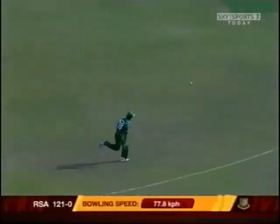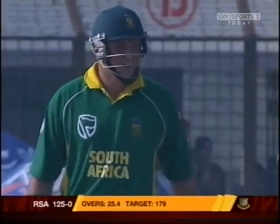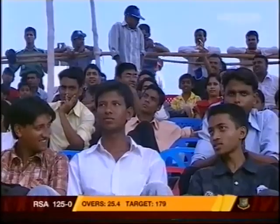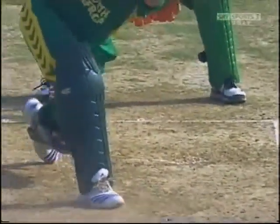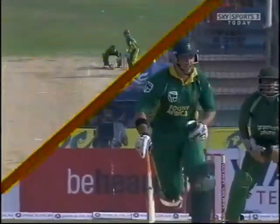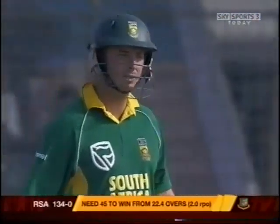Great shot. Improvisation at its very best. Just gave himself a little bit of room and placed it to perfection. High volley and well driven by Graham Smith through extra cover. Full delivery. Smith getting to the pitch of the ball, and his weight transfer through the shot was very good. Beautifully played. It's not the easiest shot to play, the inside out, and he gets to his 50 with that boundary.